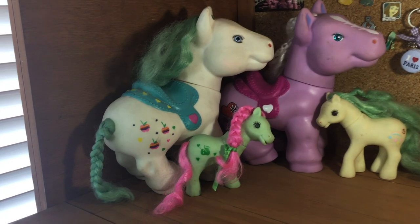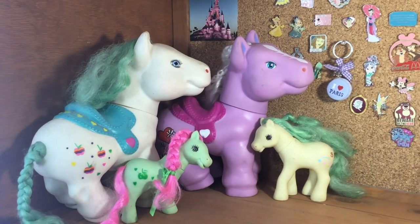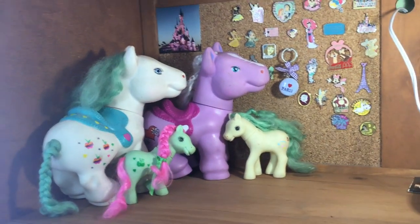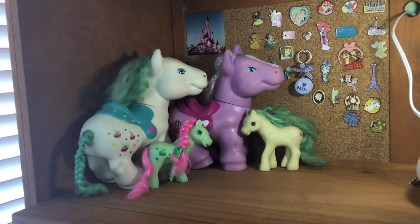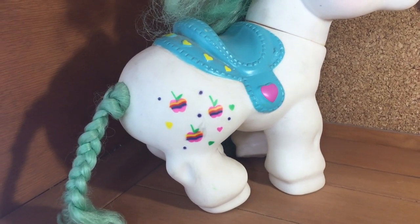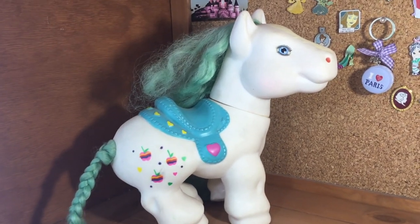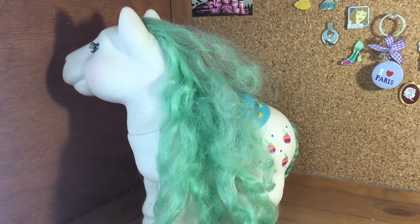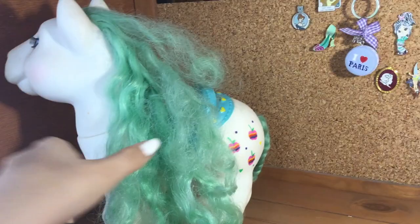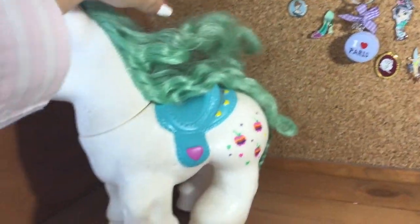Hey guys, welcome back to another Rudy's Toy Barn video. Today I'm giving a spa day to these ponies who are from the swap meet. So this is Mr. Candy Ice. He's a white pony with teal turquoise hair, and he likes to have a good time and he's very sweet like candy. So that's where that comes from.